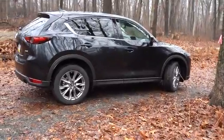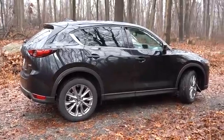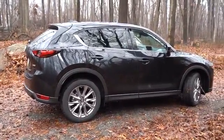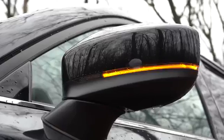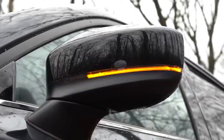But then making your way to the side of this one, black window surrounds with chrome beltline molding will come standard across the board, as well as rear privacy glass if you go with the Touring trim level and up. So did want to mention that. Body colored power adjustable side mirrors will come standard on all trim levels, and they will actually come with LED integrated turn signals as well.